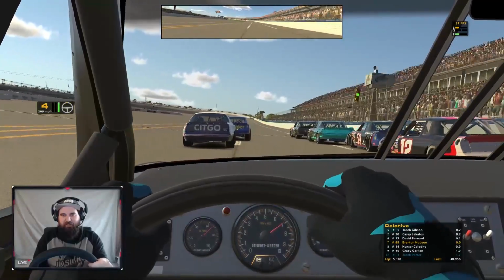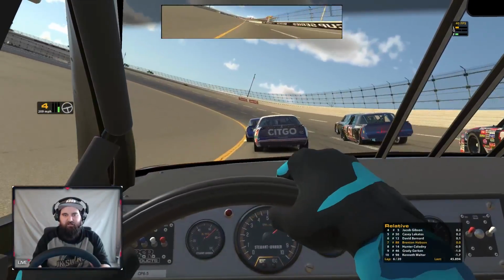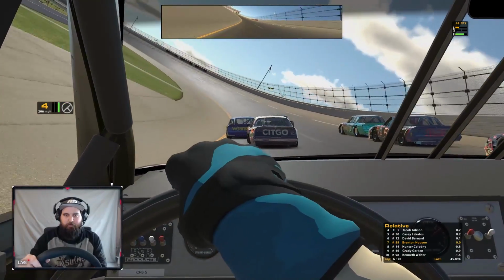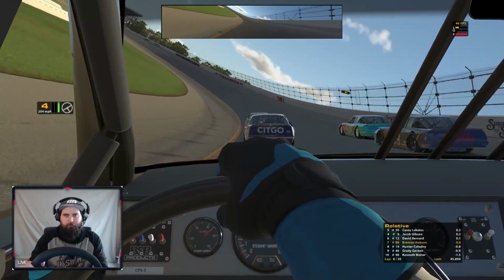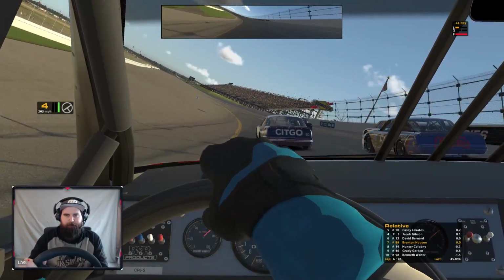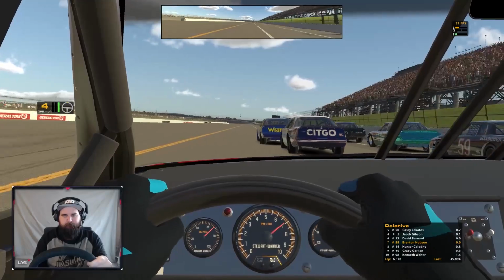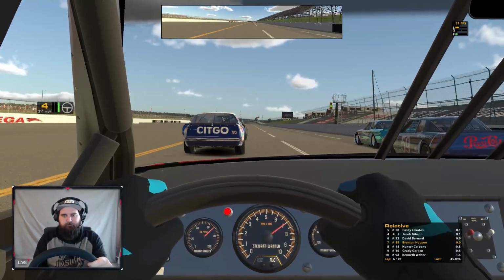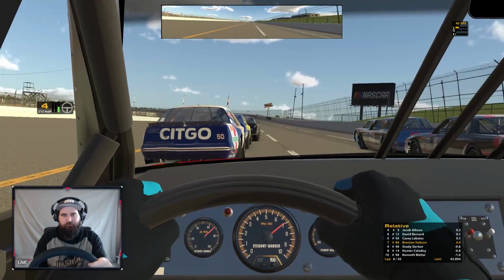Oh man, look at them beating and banging up here. I can see another wreck happening in a minute. Outside. Still outside. Still outside. I don't know where I want to be. Clear, clear, clear.